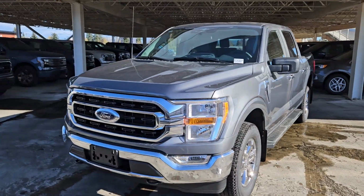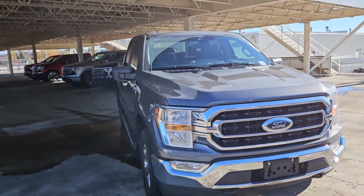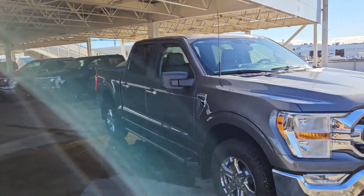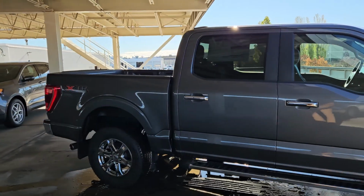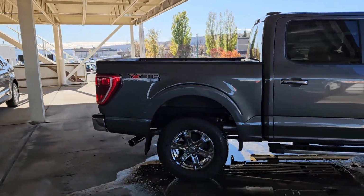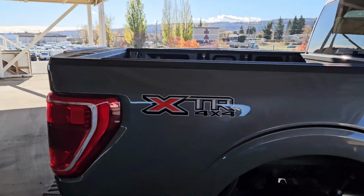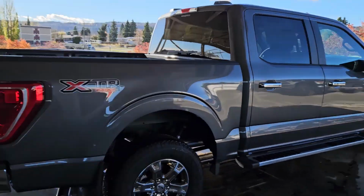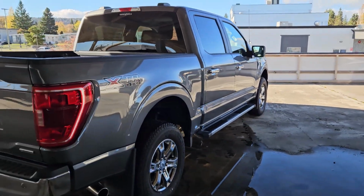This is Eric at Prince George Ford, and we're taking a look at the 2023 Ford F-150 in an XLT trim and powered by a 2.7-liter V6 EcoBoost engine, providing you with excellent power for towing, hauling, and 4x4ing with some great fuel efficiency, coming with running boards down below, as well as the XTR package, giving you chrome accents such as your bumpers, door handles, your rims, and your steps even.